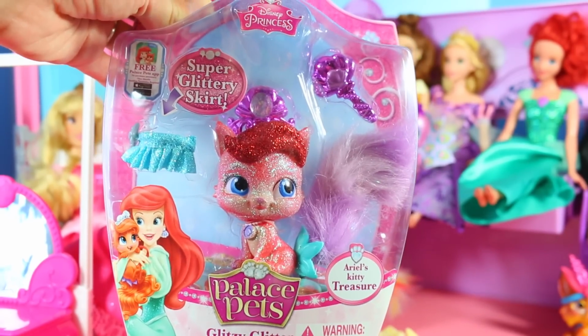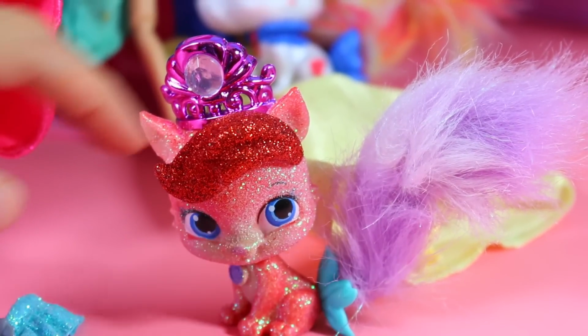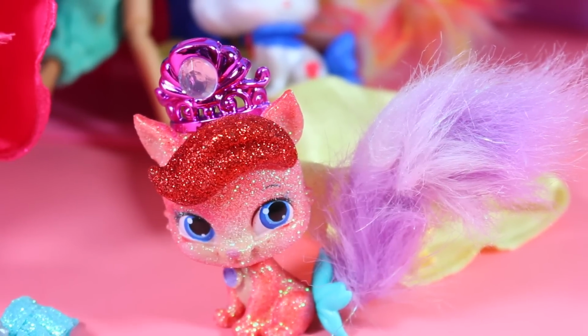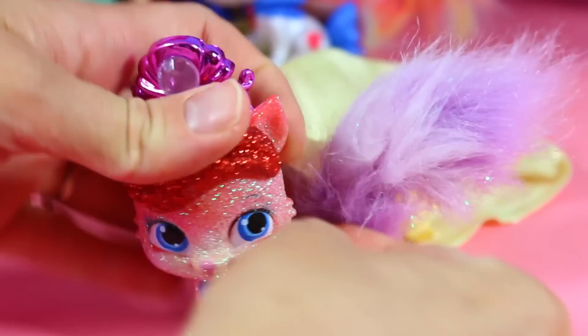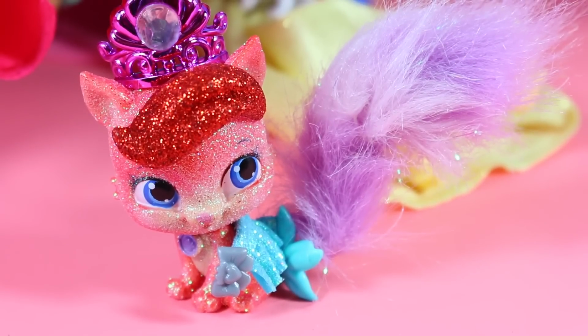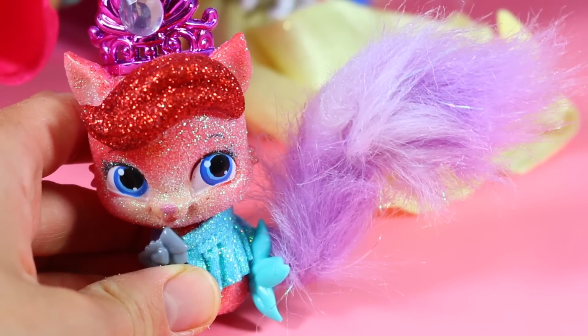Well, let's take her out of the box. Treasure is all sparkly and looks like she has some crazy Ariel red bangs there. And a purple fluffy tail. Let's add this blue sparkly skirt. Aw, very cute. Okay, Ariel, here's your kitty.